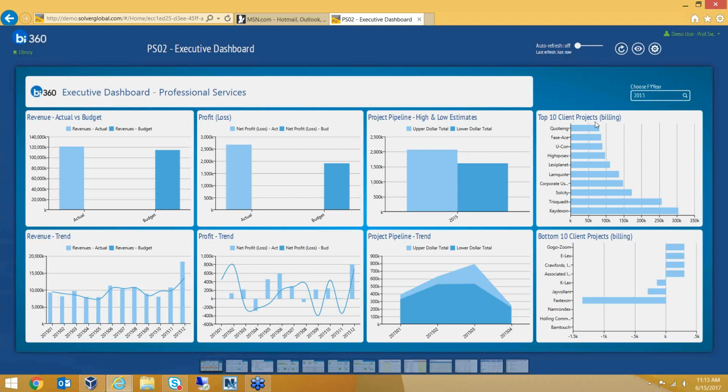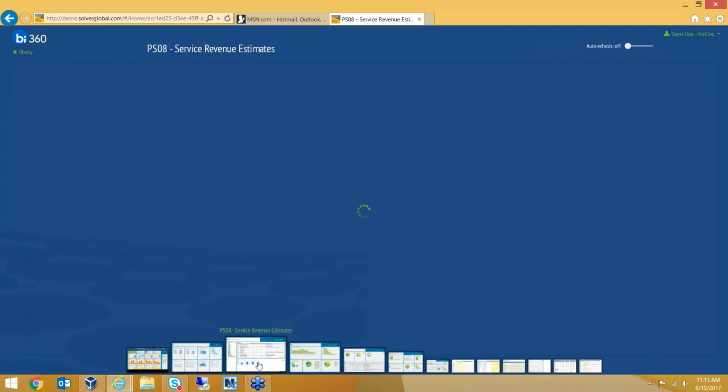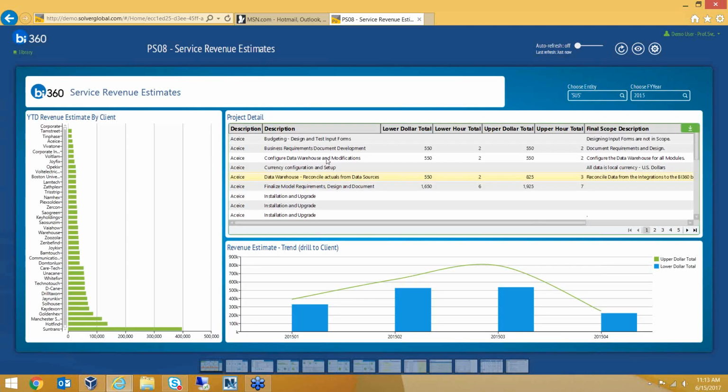So you have your top 10 client projects based on a criteria you specify. So here it's based off of billing dollar amounts. Okay, you could capture project pipeline trends, your bottom 10 clients. All right, and so for every project that a consultant is assigned to, we have some service revenue estimates. And so, you can have various graphical information, but you can even have grid-like views here. So here we have project detail.